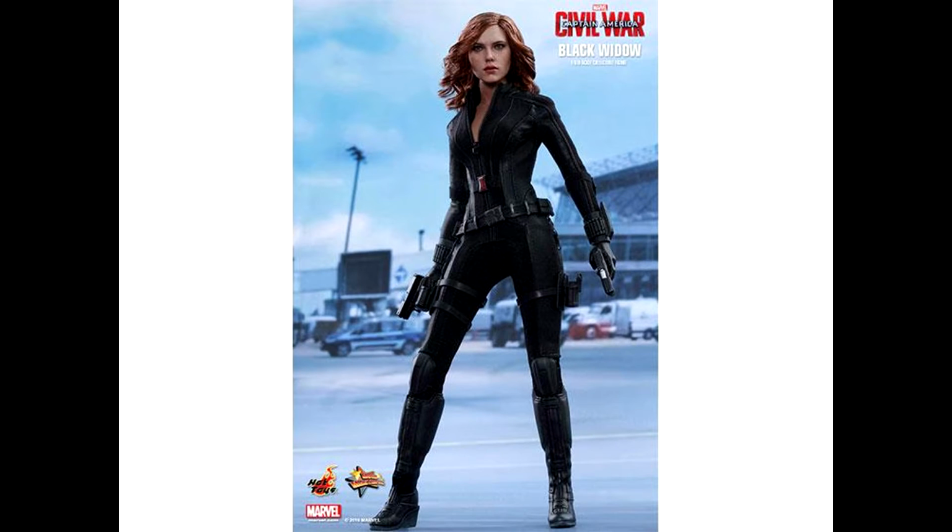The first one is from Big Bad Toy Store. This is the Captain America Civil War 1/6 scale Movie Masterpiece, and this one is Black Widow. This is actually from Hot Toys. If you've seen the Hot Toys figures, they have a lot of them, mostly Iron Man ones. Iron Man probably has like 50 of them, and everybody else has like 5 or 6. But this is pretty awesome.